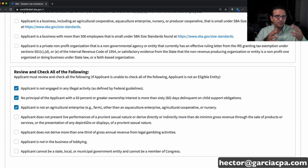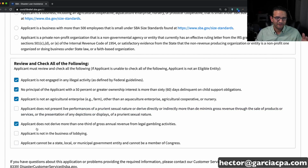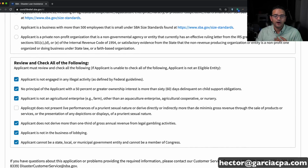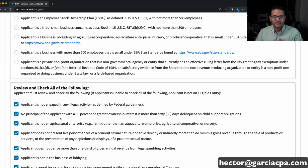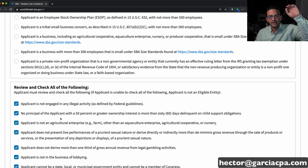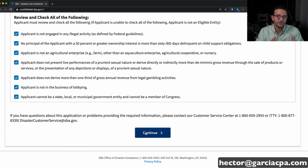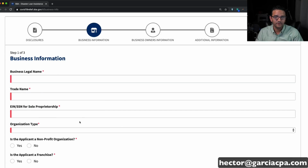We're not sex workers. We're not in pornography or anything like that. We don't do gambling, even if it's legal. We're not lobbyists, and we're not an actual state or government entity. So as long as you check all those, and that would make you eligible for it, that's all you really need to do. Obviously, read it and make sure you agree to it because you're signing this.